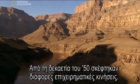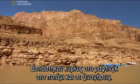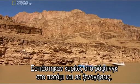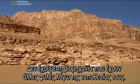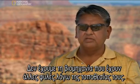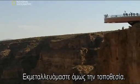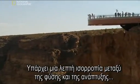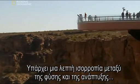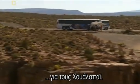Since the 1950s, the Wallapai have considered various business interests, with the primary focus on river rafting and West Rim tourism. We don't have the other industry that other Indian tribes enjoy simply because of their location. But in a way, we're taking advantage of this location, and there's a delicate balance between nature and development for the Wallapai people.